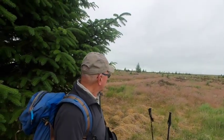I've just been going around the edge of a new plantation, heading off towards these trees over here. It's quite a good track, dry enough. And I've just stopped in the shade of this tree to record this because it's quite windy outside the trees.